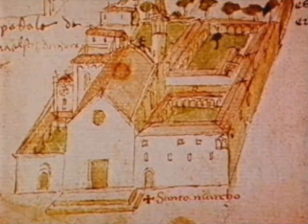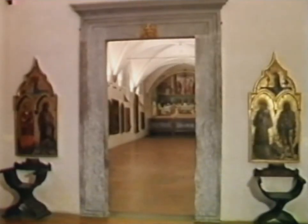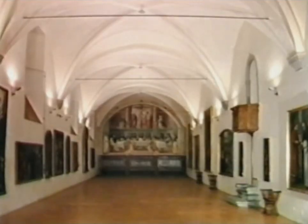At right angles to the hospice lies the refectory. This had survived from the old Silvestrine monastery, and its restoration was one of the first tasks undertaken by Michelozzo. It's approached through an antechamber, where the friars washed before meals. The refectory was rebuilt with a series of vaults, supporting the new range of cells directly above it.